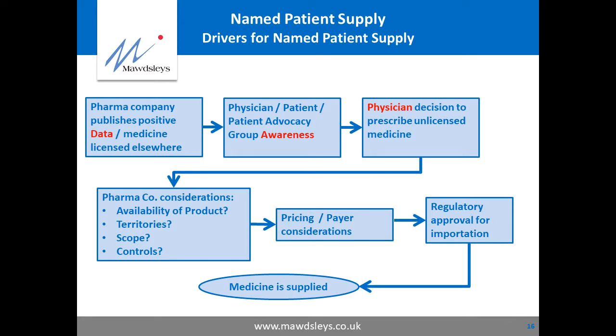So, trying to summarise a little, you're finding now that pharmaceutical companies rely on publishing positive data. That's what keeps their share price nice and high. And they will be publishing any positive data, phase 2, phase 2B, interim phase 3 data, and letting everyone know, especially all the investors, how wonderful their potential product is. Now you have the physicians and the patients and patient advocacy groups hearing about this, reading about this, and getting aware of this, and approaching these pharma companies. Then you have the physician who makes the decision to prescribe this unlicensed medicine, and then of course the pharma company has to consider whether they're going to run a named patient program, and then we have the payers, etc. And then a company like mine gets involved with the regulatory approval of the importation of that medicine and supplying and delivering that medicine. So, if I missed anything here, no.